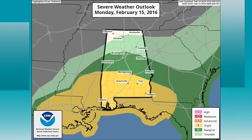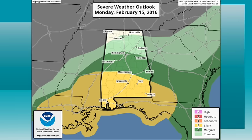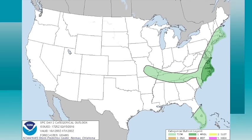There's a closer look at the updated outlook for our state. That slight risk, the standard risk, is south of a line from Demopolis to Montgomery and Eufaula. The marginal risk does extend as far north as Birmingham, but in this cool air, we just don't expect any severe weather for Tuscaloosa, Birmingham, Anniston, and Gadsden. And then tomorrow, day 2, a marginal risk along the coast of North Carolina, up toward Virginia Beach.